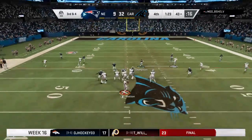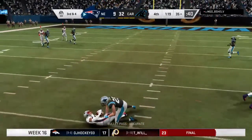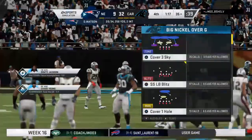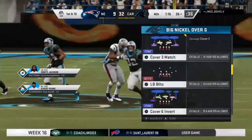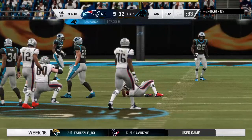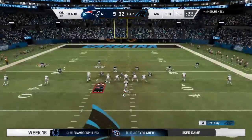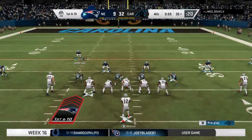Time to go. Again, it's Watson. They're able to locate Wilson. And he's going to have the first down yardage to the 35. Got what they needed there. The drive continues with a 9-yard pickup. Ball up to the 35 now as they come up on 1st and 10.